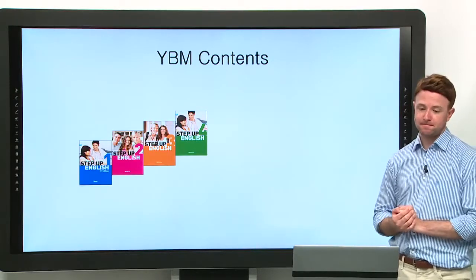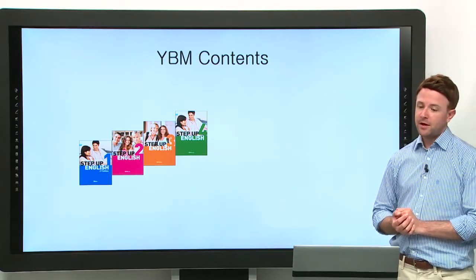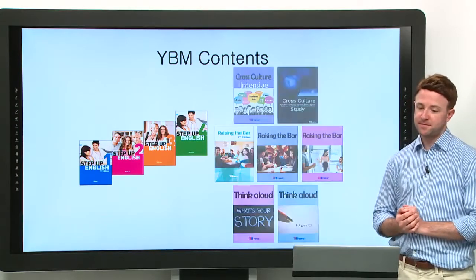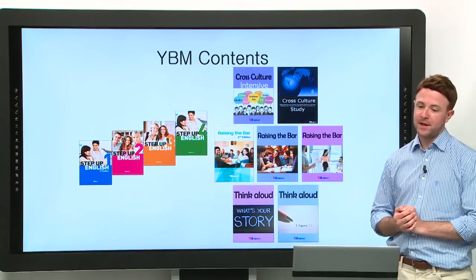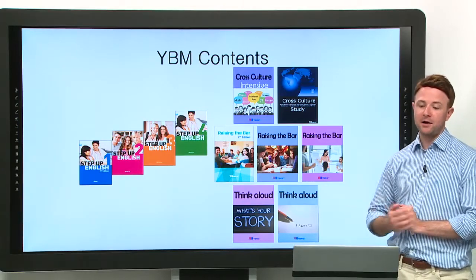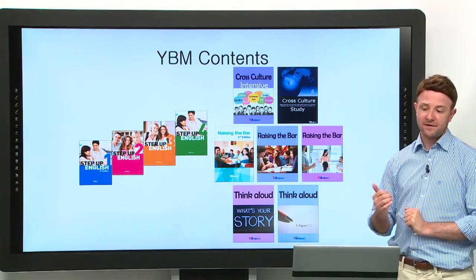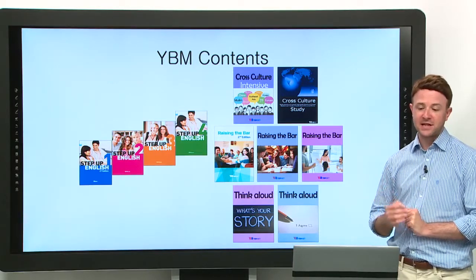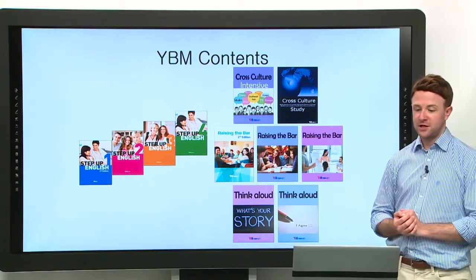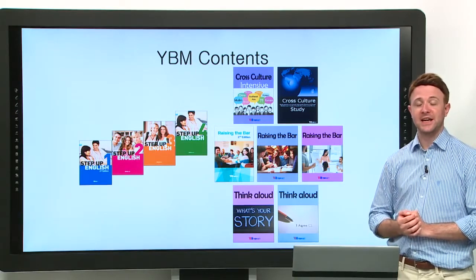YBM Contents. Here are the books developed by the C&R team. Step Up English covers both general and business English. Cross-culture study is used mainly for intensive courses. Raising the Bar focuses on the 5 key business English skills: telephoning, emailing, meetings, presentations and negotiations. And finally, Think Aloud is used for reading and discussion, especially for one-on-one executive class.